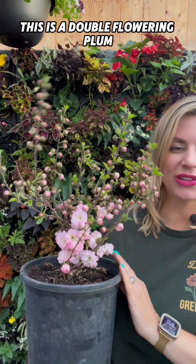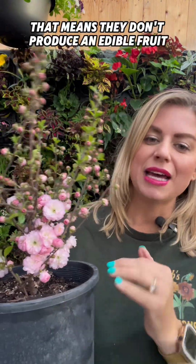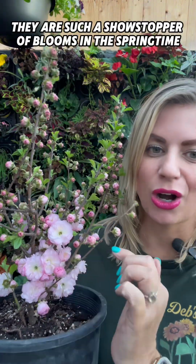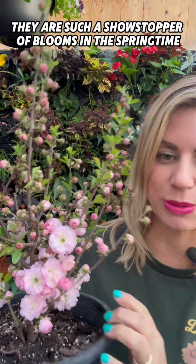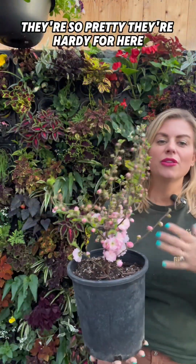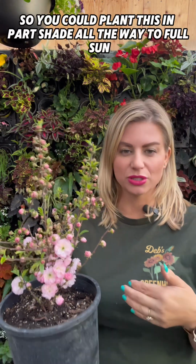This is a double flowering plum. So double flowering plum are ornamental. That means they don't produce an edible fruit. They are such a showstopper of blooms in the springtime. Look at these blooms. They're so pretty. They're hardy for here. So you could plant this in part shade all the way to full sun.